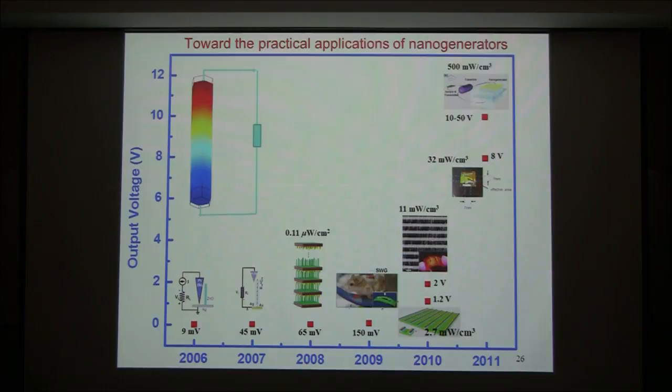From 2005, we started work with nanowires to generate a few millivolts. Then we gradually raised the output voltage to a fraction of a volt by 2009. By 2011, we had reached 1050 volts and a power output density of 500 millivolts per centimeter cubed. This is a relatively long path, but one in which we have learned a lot. We also have explored a lot of possibilities.